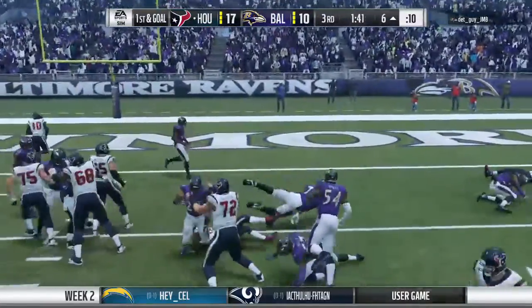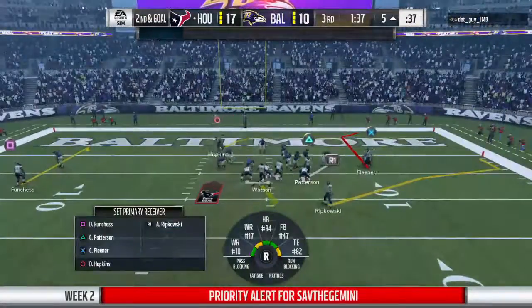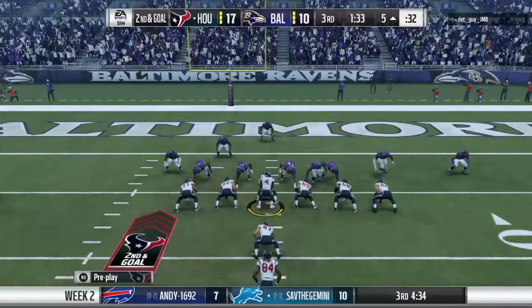And he'll give it here to his running back. And, oh, he is really laid out that time. Knocked flat on his back. Only a yard on the pickup there. Second and goal. Here we go.